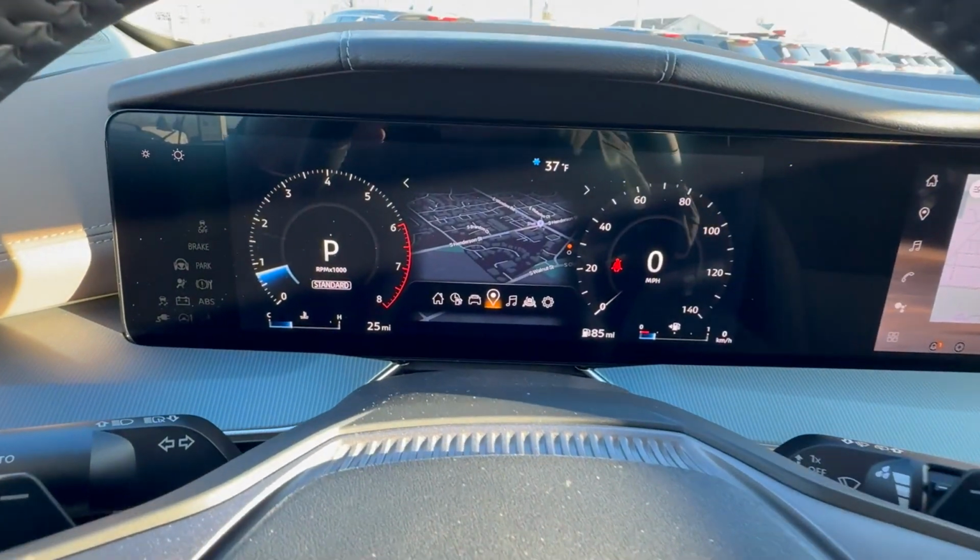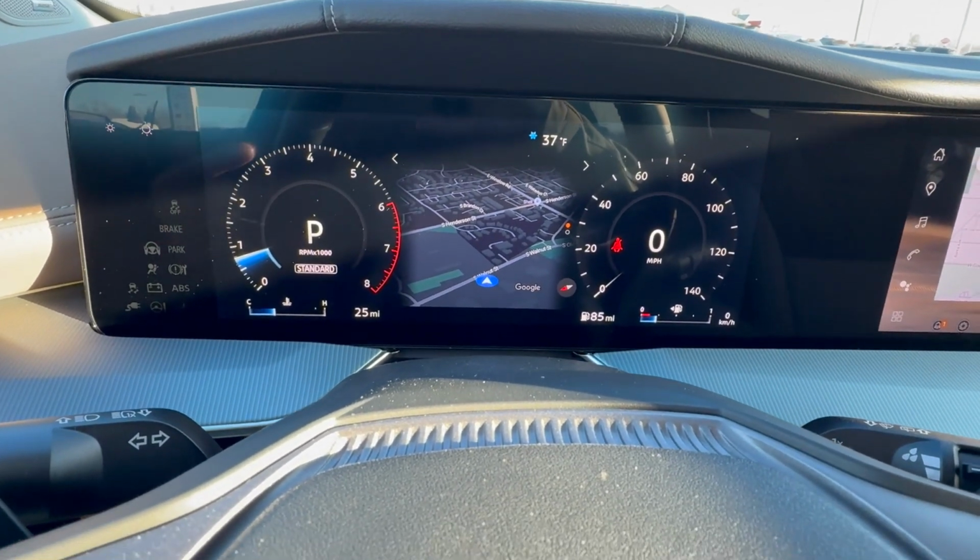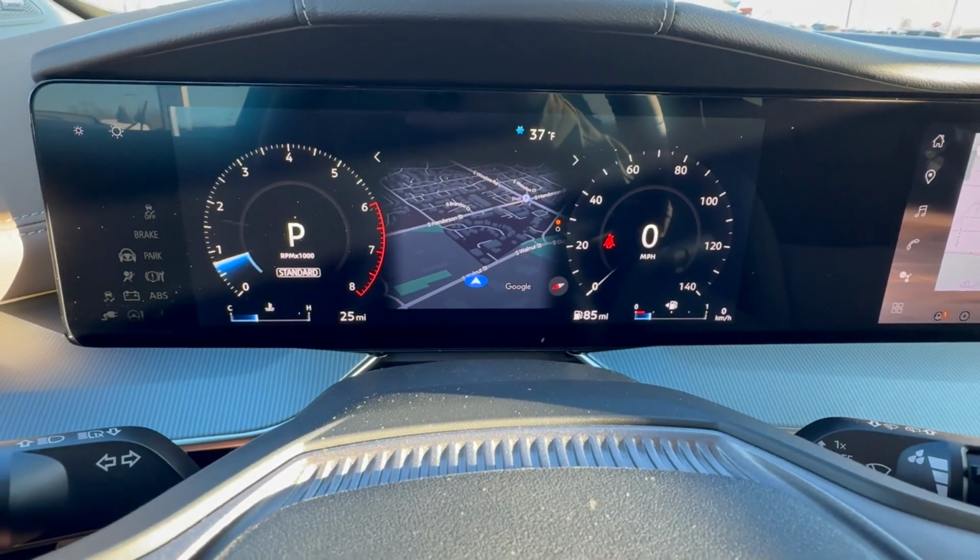Taking a look at the instrument cluster here, it is all digital, has an 8,000 RPM tach with coolant temperature, your odometer.